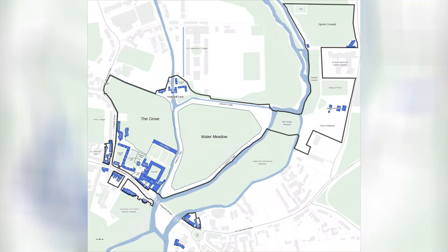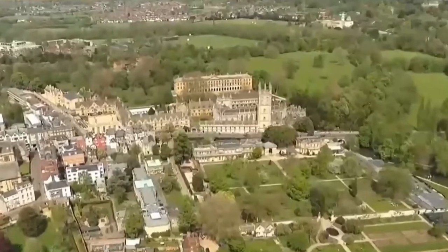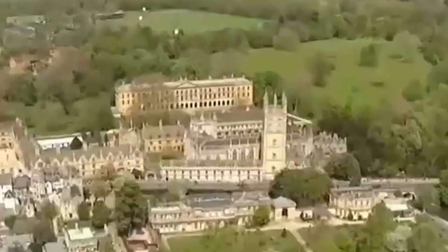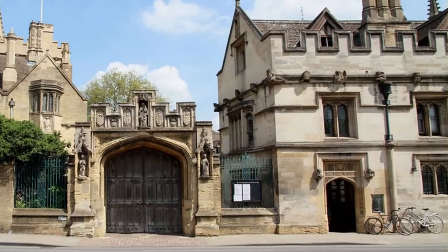Here's a map showing the vast grounds of the college, which are outlined in black. The bell tower is shown by an arrow. You can see here how far Magdalen extends to the north. That's its sports ground. And here's the view from above. Such a green and pleasant location alongside the tree-lined Cherwell River. Here's the entrance to the college from the High Street.